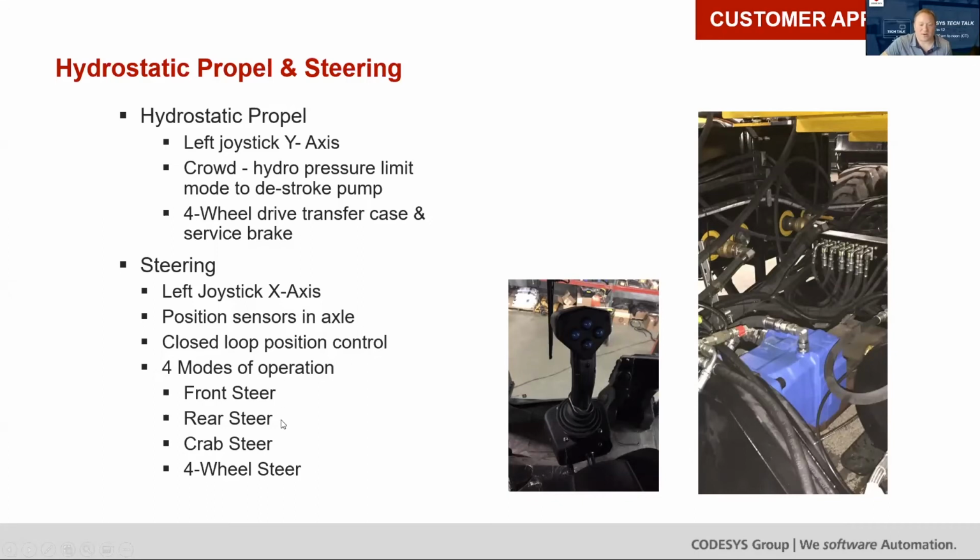The first 2 modes are front and rear steer mode, where essentially only one axle is allowed to steer. The other axle is locked in a center position. And then the other 2 modes of operation are crab steer and 4-wheel steer. If you think about a crab steer, essentially all the wheels would travel in the same direction, allowing you to operate in a diagonal fashion if you needed that ability to maneuver the machine in that way. And then in the 4-wheel steer mode, the wheels would oppose each other. Essentially, in that mode, it gives you a really super sharp turning radius that allows you to maneuver the machine as needed.